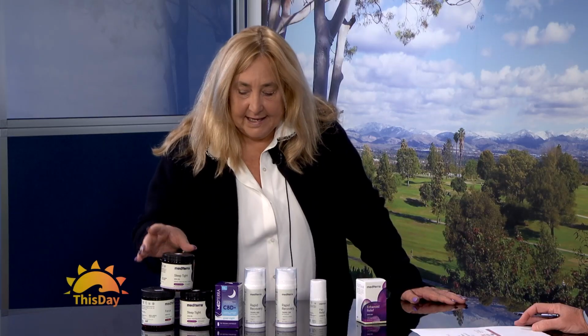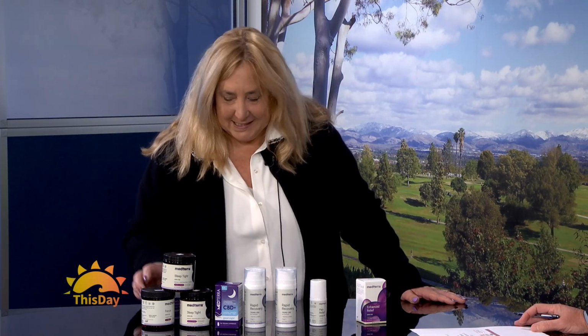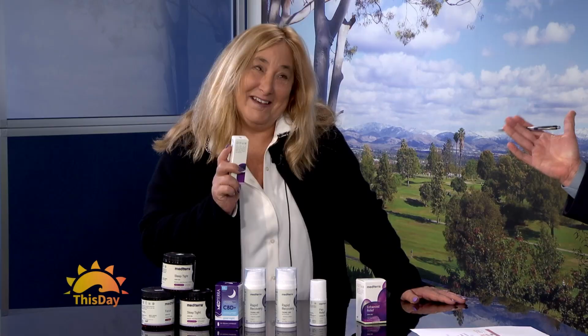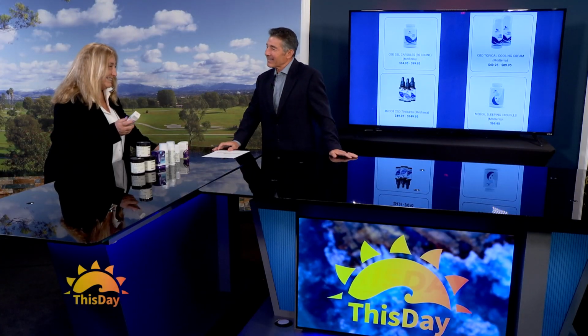But my thing is, these are gummies, and so again, taking it and chewing it, you use kind of half of it in your teeth, and so I feel like that might be a little bit wasted. So again, this baby is really my favorite. The dropper. For so many reasons.